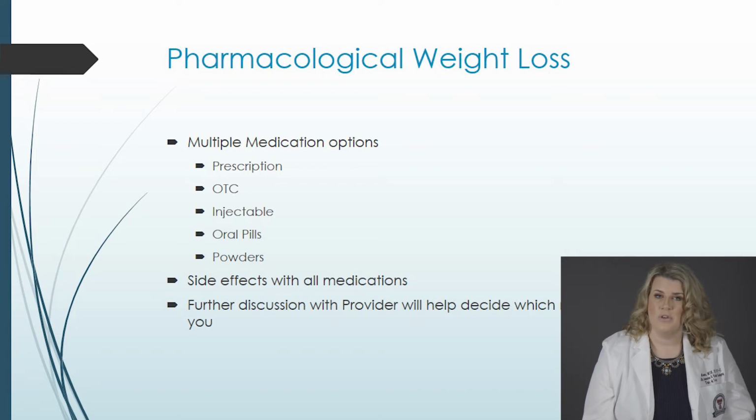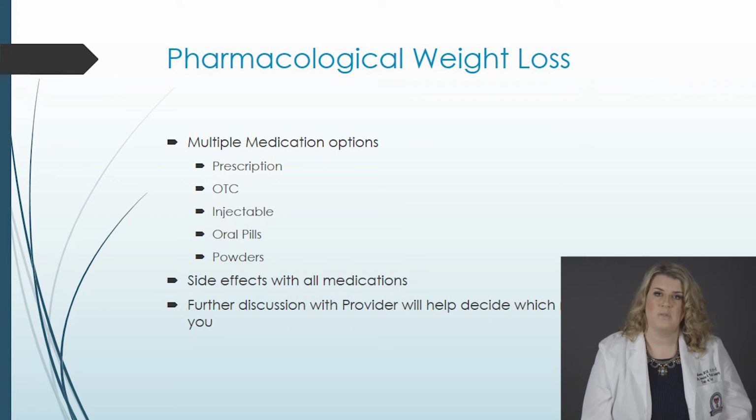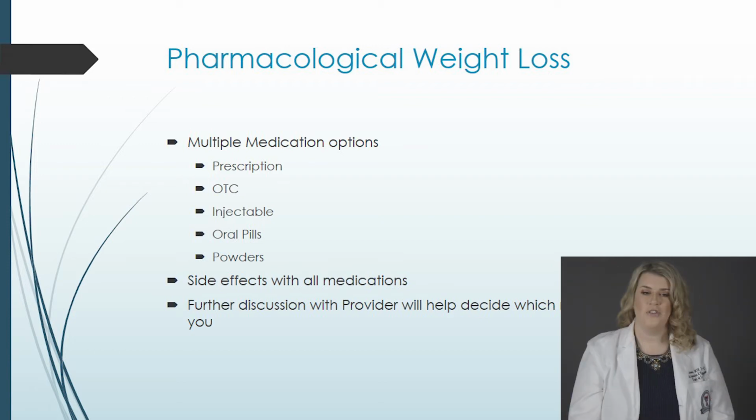There are many options that we could use in the medical weight management for obesity. We have some prescription medications. There are also several good over-the-counter medications that may be an option for you. There are some injectable medications as well as medicines that you can take by mouth and powders that you can mix into some of the foods that you're already eating. As with any medication, you do have side effects with all of these medications. Further discussion with your provider will help to decide which medication is right for you.